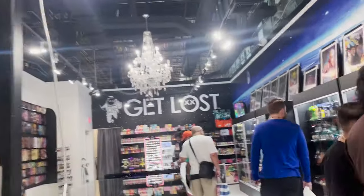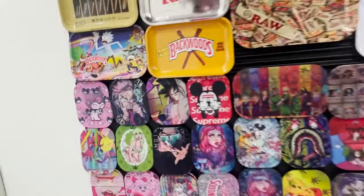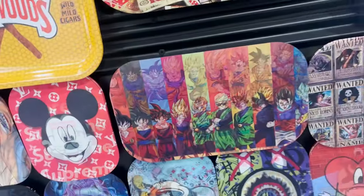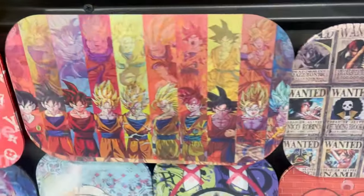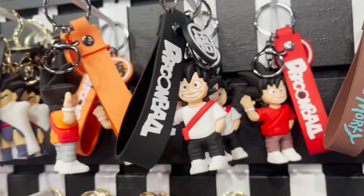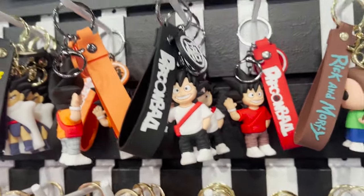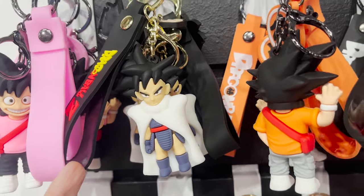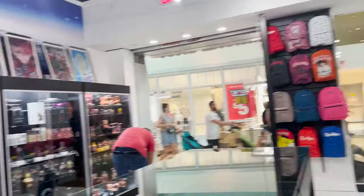So we're at the smoke shop, this random smoke shop. I don't know why these smoke shops always have anime stuff. Always. Check that out. There's always Dragon Ball stuff in these smoke shops. Goku. He looks really creepy here. Turles? They got Turles? Wow, they got Turles. They got figures over there.